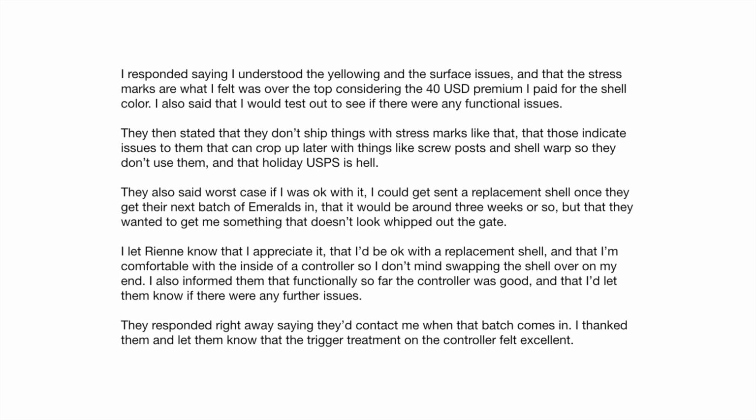They then stated that they don't ship things with stress marks like that, those indicate issues to them that can crop up later with things like screw posts and shell warp, so they don't use them, and that holiday USPS is hell. They also said worst case, if I was okay with it, I could get sent a replacement shell once they get their next batch of emeralds in, that it would be around 3 weeks or so, but that they wanted to get me something that doesn't look whipped out the gate.